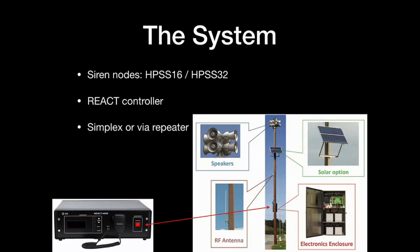So looking at their spec sheets some more, they have these Siren nodes, 2 models, and a central controller that communicates with them. This can be set up over a simplex radio network where the controller communicates directly, or through a repeater, which can bounce the signal through the repeater and give you a larger coverage area.